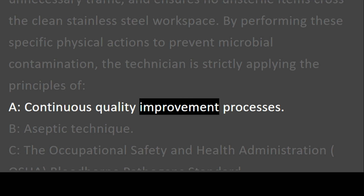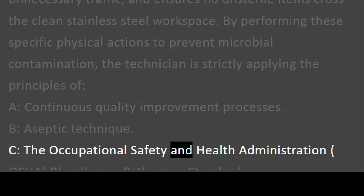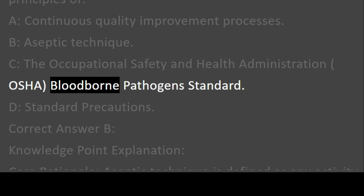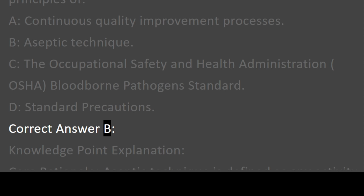A. Continuous quality improvement processes. B. Aseptic technique. C. The Occupational Safety and Health Administration, OSHA, bloodborne pathogens standard. D. Standard precautions. Correct answer B.